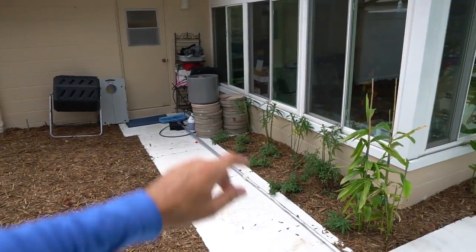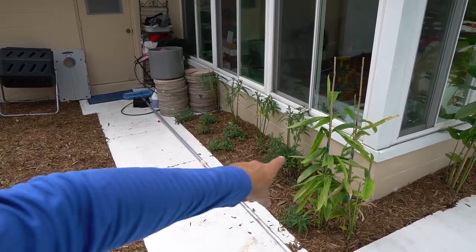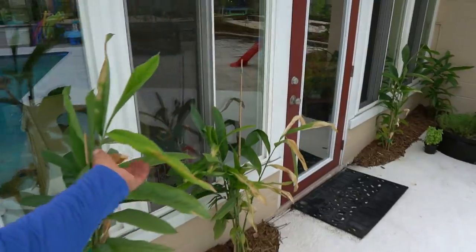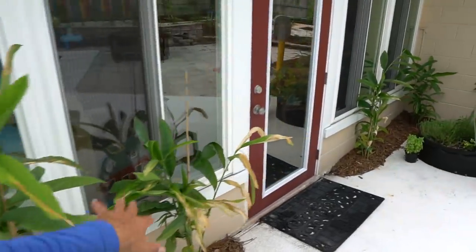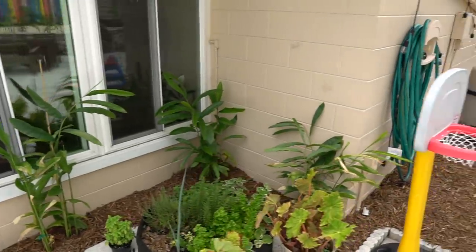veggie season. Up here by the house, we've got some of that native milkweed surrounded by galangal all the way along the front. And you can see this was in a little bit of dappled light. It's kind of in a hot spot up here against the house. It can take full sun, but it's just shocked a little bit moving in.